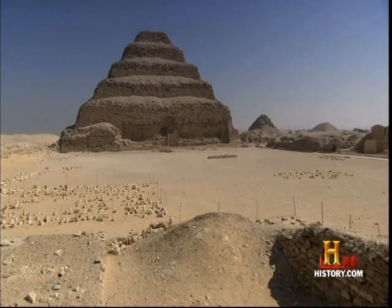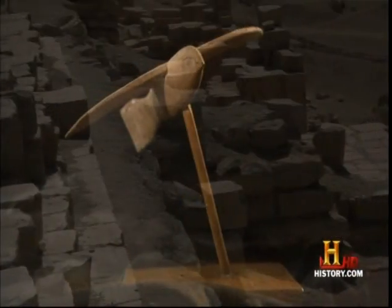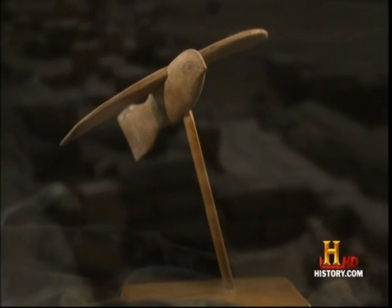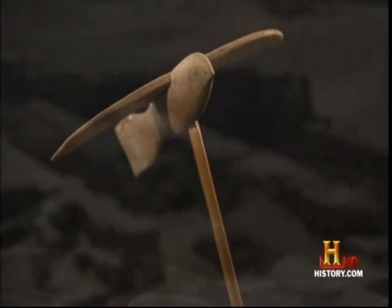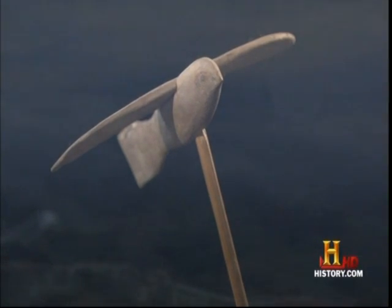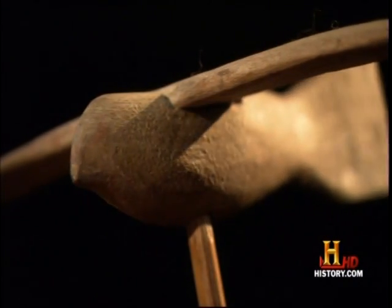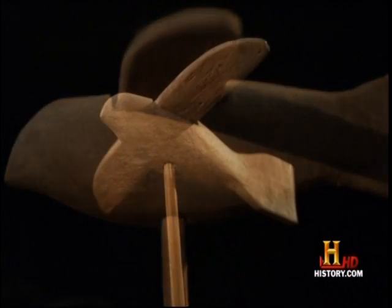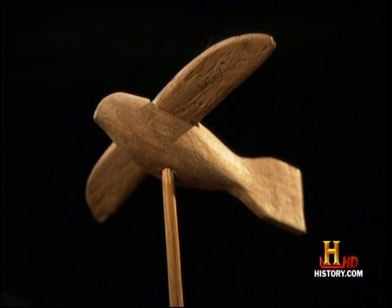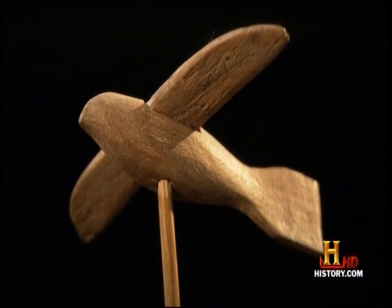Found in a vast burial site near Egypt's oldest step pyramid, this simple carving is known as the Saqqara bird. It is believed to hold the key to an incredible enigma. What is surprising about the Saqqara bird is its aerodynamic precision. The shape of the wing and the fuselage seem to have similarities to modern-day aircraft engineering. Could the ancient Egyptians really have possessed the technology of flight over 2,000 years ago?